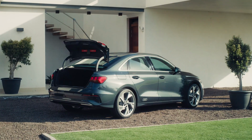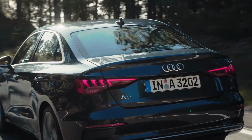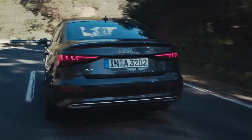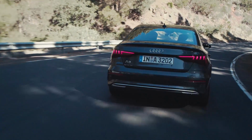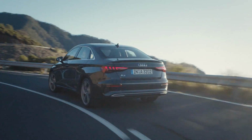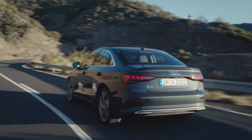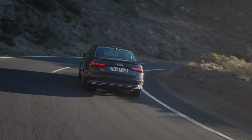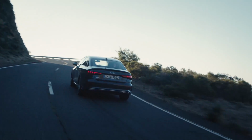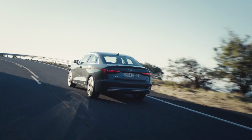As engines, you can get a 1-liter TFSI 3-cylinder with 110 horsepower, a 1.5-liter TFSI 4-cylinder with 150 horsepower, optional then in combination with a dual-clutch transmission with the new mild hybrid system, and a 2-liter TDI with 116 or 150 horsepower. And of course later we also then expect again the sports models with bigger engines and more horsepower.